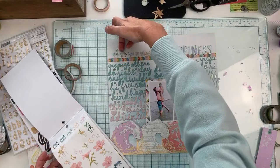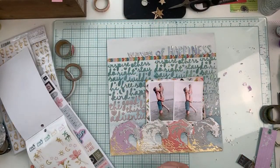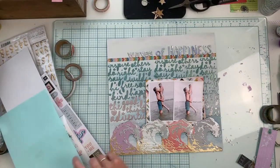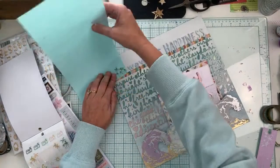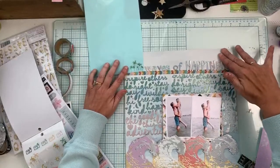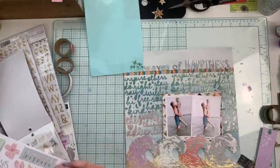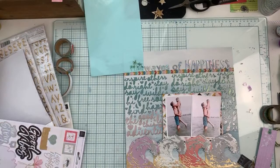So there's that idea of, okay, where did my little cheater thing go? Because if you stick down a clear sticker, it's down. You're not getting that back up. So I could put the palm trees up at the top there. I do love this. I don't want to bring in black, so I'm going to stay away from anything black. But I do love this. Thank you, Tanya.